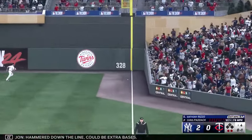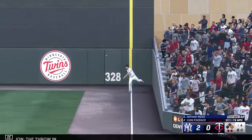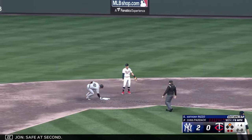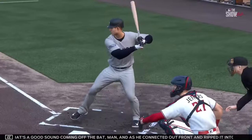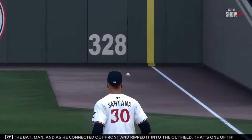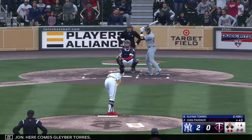Hammered down the line. Could be extra bases. Now he'll turn for second. The throw in. Safe at second. That's a good sound coming off the bat, man. And as he connected out front and lifted into the outfield, that's one of those swings where you just don't even feel the ball hit the barrel. That's a pure stroke.